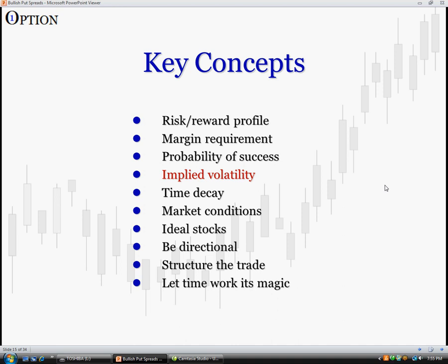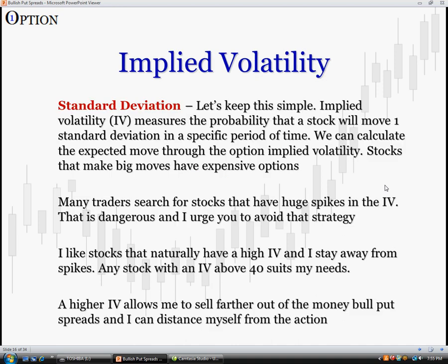Let's talk a little bit about implied volatility. What the heck is implied volatility? I hear everybody talking about implied volatility and IV, and what exactly is it? Well, it has to do with standard deviation. I'm going to keep this very, very simple because I don't want to teach a statistics course, but implied volatility measures the probability that the stock will move 1 standard deviation in a specific period of time. And that's calculated through the option implied volatility.